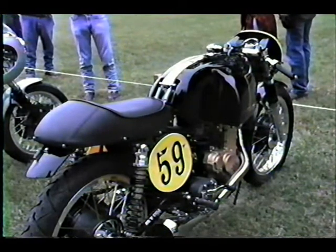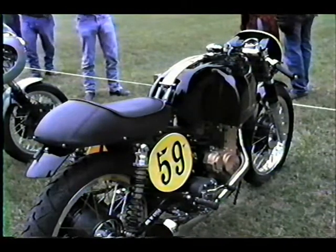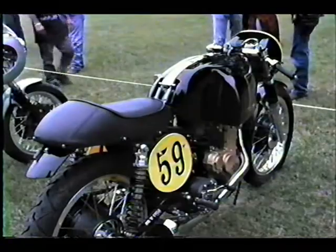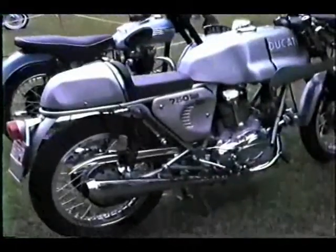You're on your second stop. The Ducati's pretty. Yeah, it is. Look at that zipper around the back of the seat. There's storage in there. No, not on that bike. It's a racer.